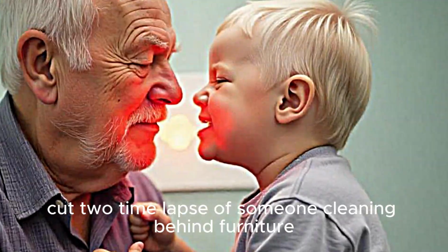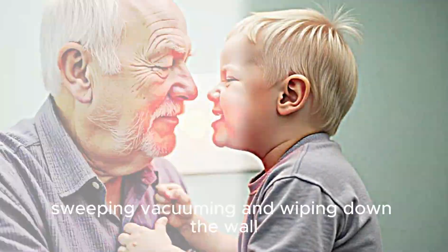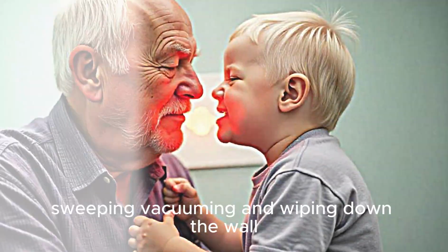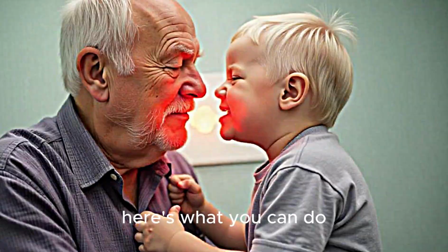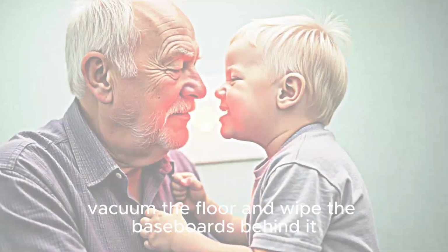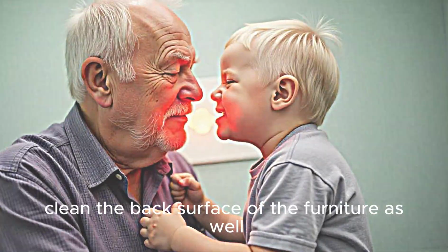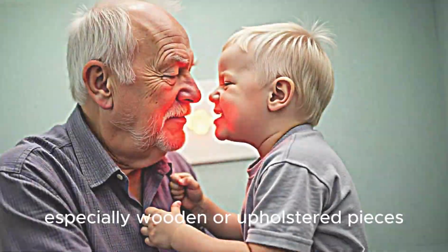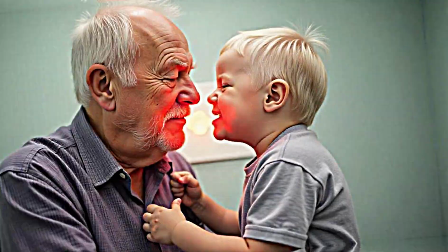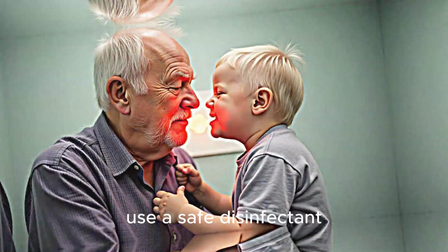Cut 2. Time-lapse of someone cleaning behind furniture, sweeping, vacuuming, and wiping down the wall. Here's what you can do. Move each large piece of furniture at least once a month. Vacuum the floor and wipe the baseboards behind it. Clean the back surface of the furniture as well, especially wooden or upholstered pieces. If there's mold or signs of moisture, use a safe disinfectant and check for leaks or humidity issues.